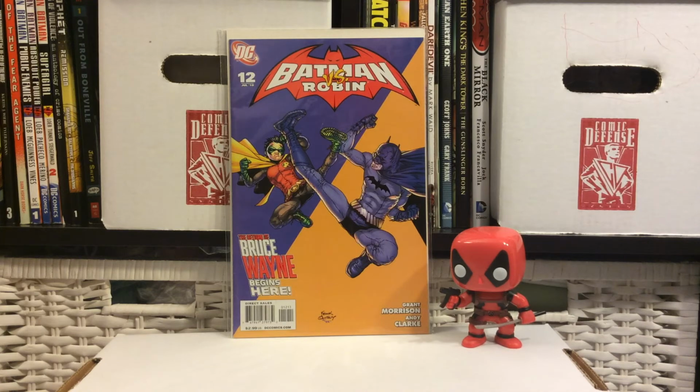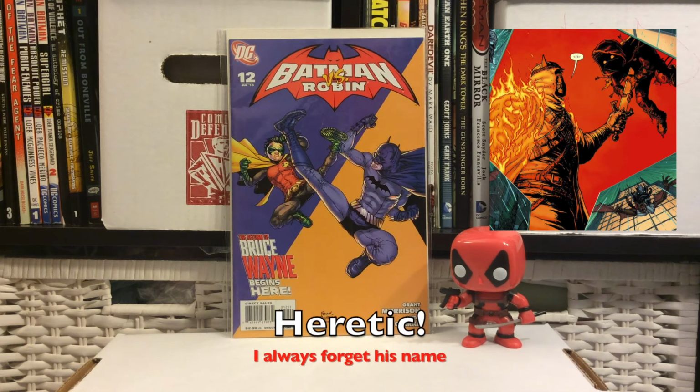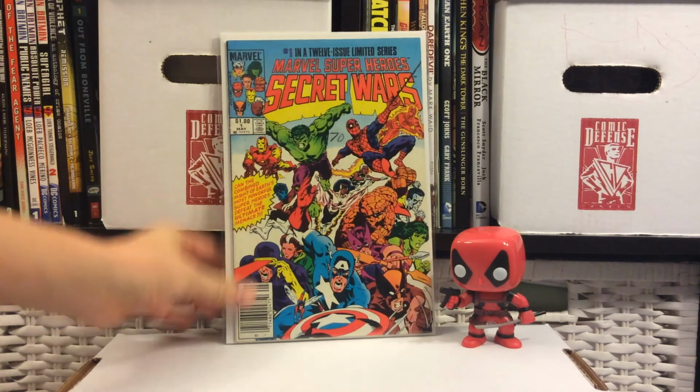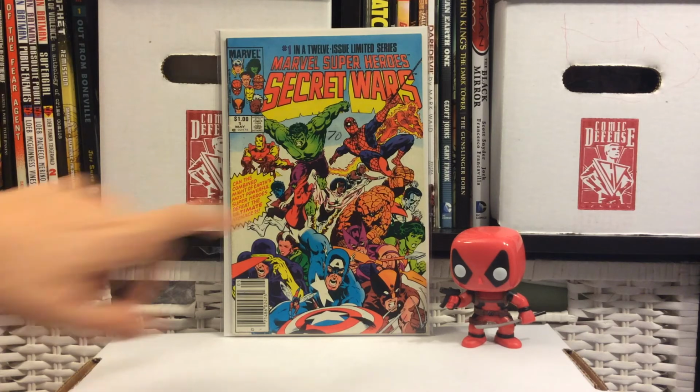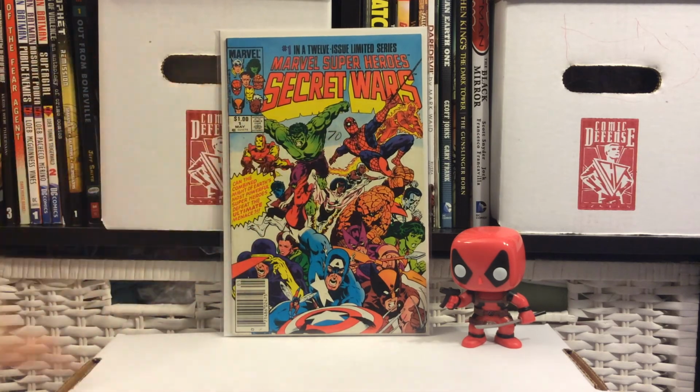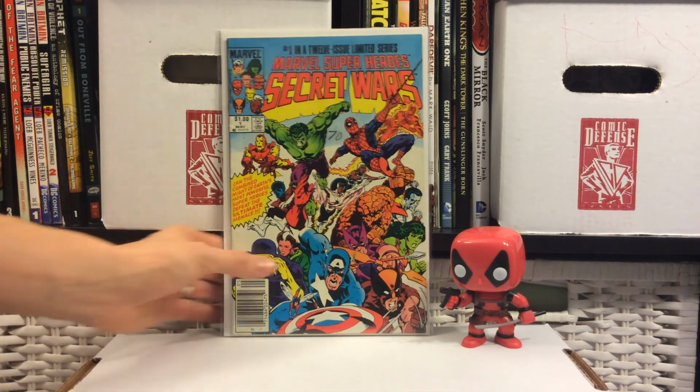First appearance of the guy who kills Robin. Got another copy of Secret Wars number 1, which I thought would be worth a little more, but it's not. So this is a dollar issue. You can see the mark on there. It's got a little bit of wear up the spine, but happy to have a reader copy.